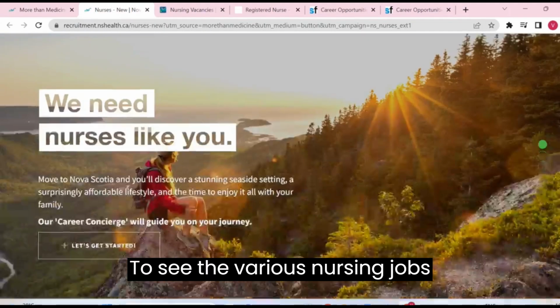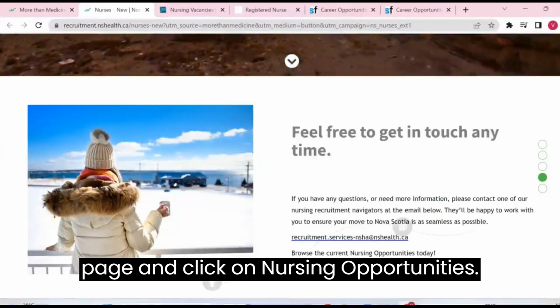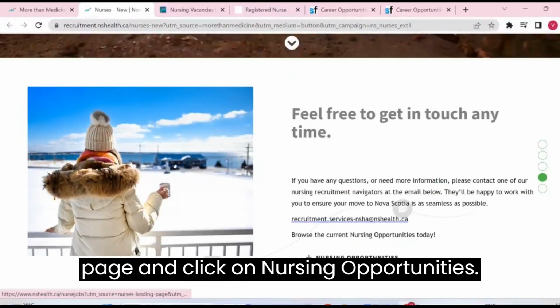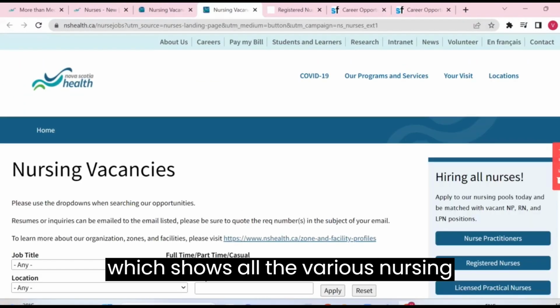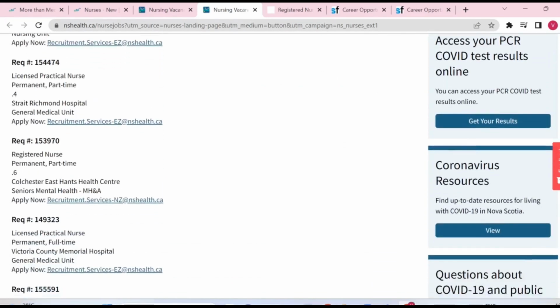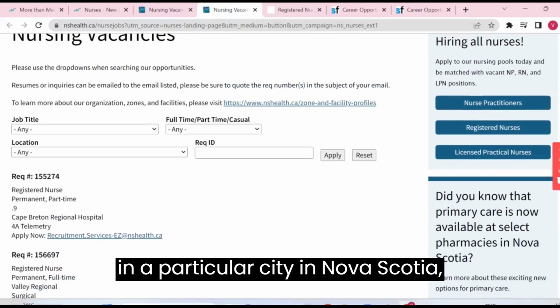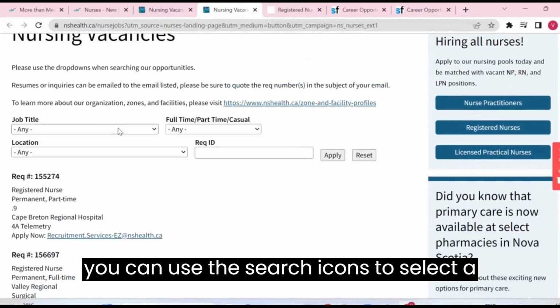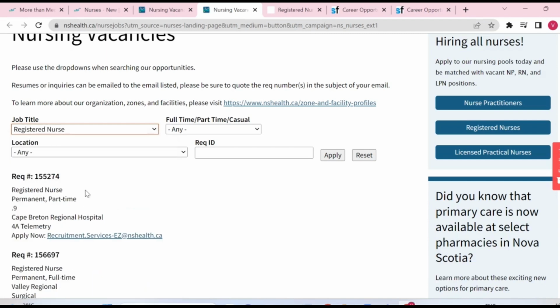To see the various nursing jobs available, scroll down to the end of the page and click on Nursing Opportunities. You will be redirected to this page, which shows all the various nursing vacancies currently available. If you are interested in getting a job in a particular city in Nova Scotia, you can use the search icons to select a job title and location.